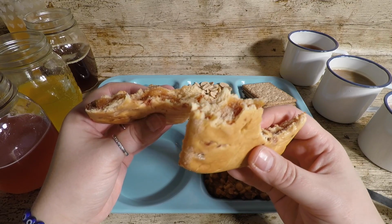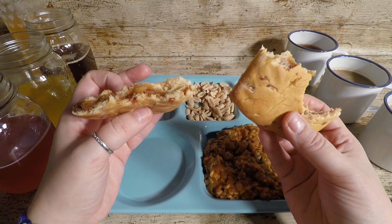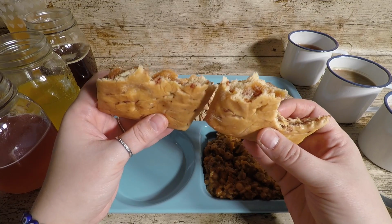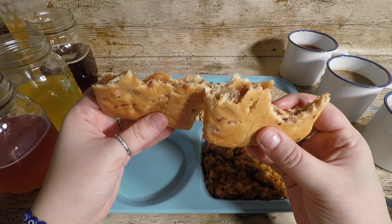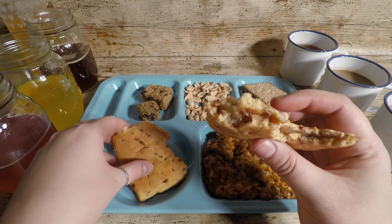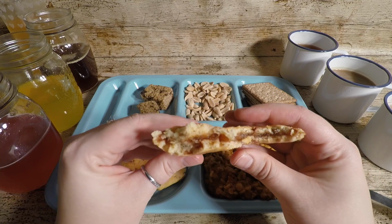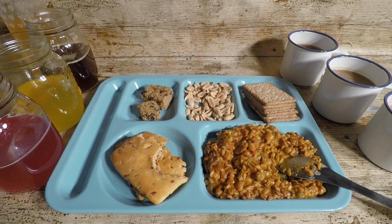It's like a mixture of a cinnamon bun and an apple pie, but it's really good. You can taste the cinnamon, the apple. It's soft. It's gooey, and it's just lovely. And obviously, when you're out in the field, you're looking for those home comforts, maybe something to remind you of home, and that's definitely something that would remind you of home.